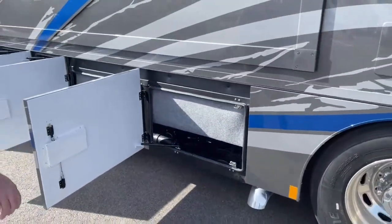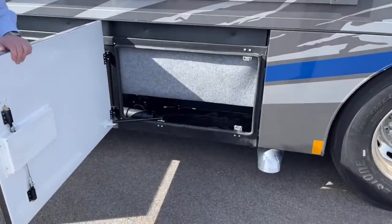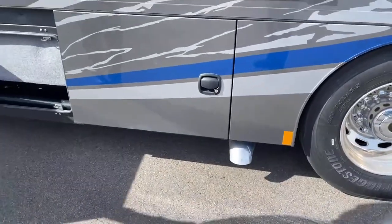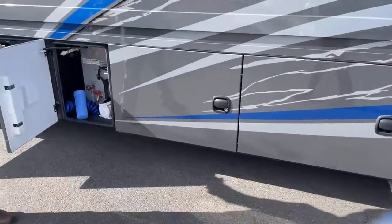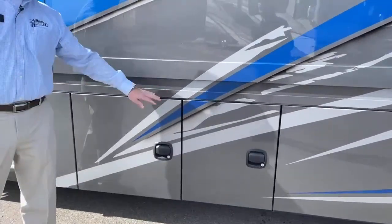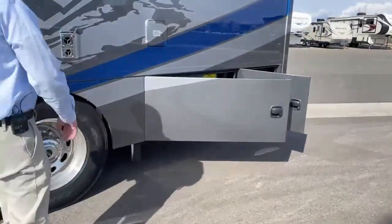Speaking of closing the door, I always like to talk about the double latch system that Renegade offers. Slam latch. They're nice and solid, so when you're closing these doors, they stay closed for you. They don't bounce back on you most of the time. I got lucky there. All four of them did a good job for me. All right, moving on down here.